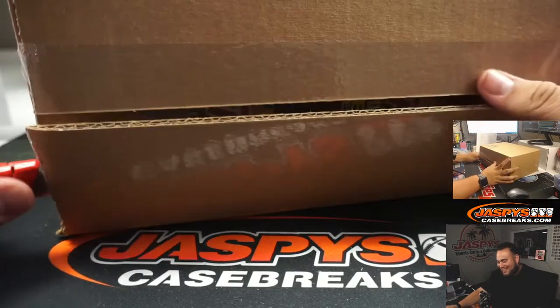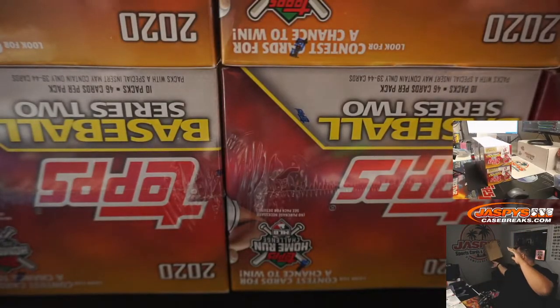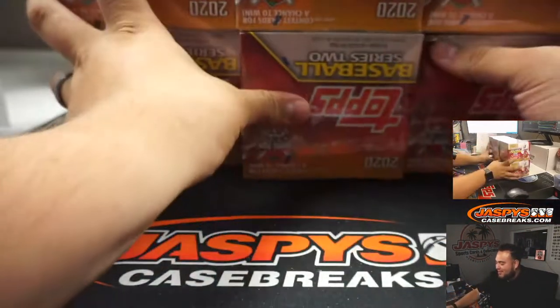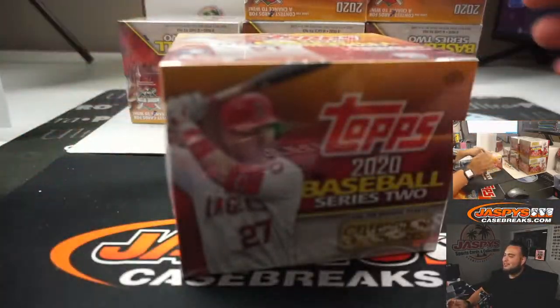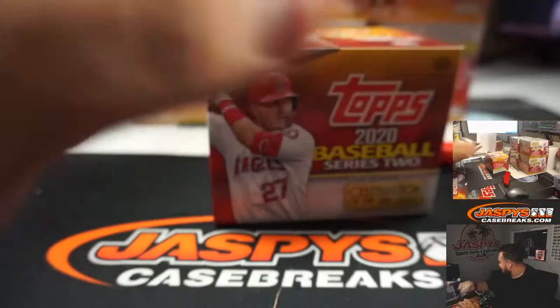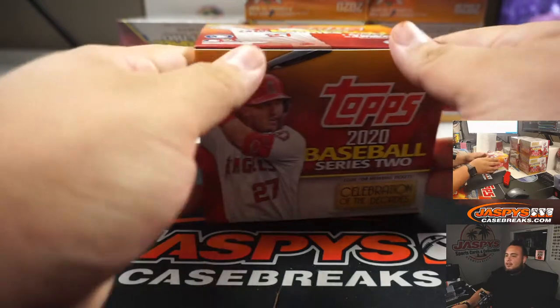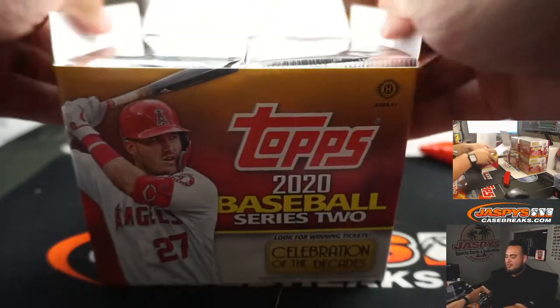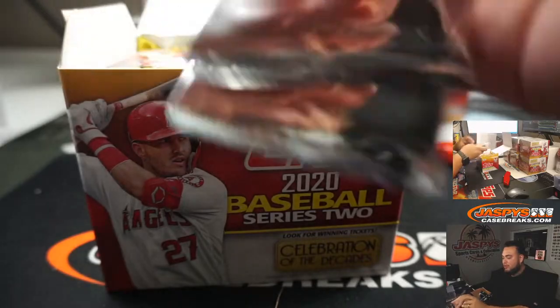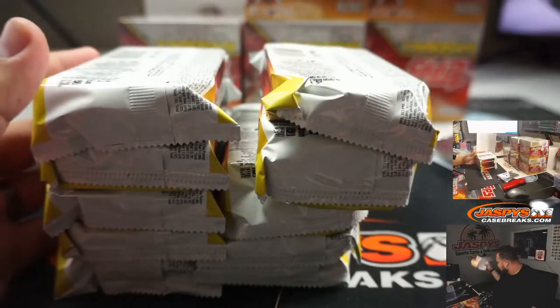Yeah, exactly, right? It's bringing back nightmares. Nightmares, but achievement, though, of just doing like 15 cases of this. Here's a two. Or you get three silver packs in this one. I didn't know that. And those will go to the original teams, too.